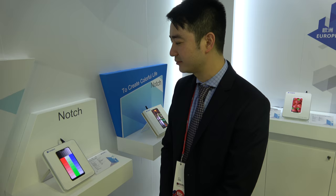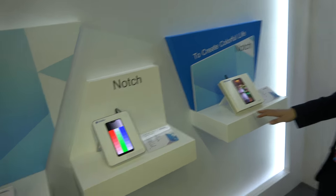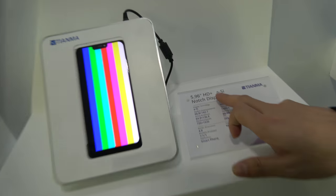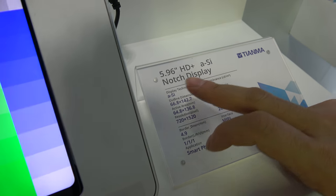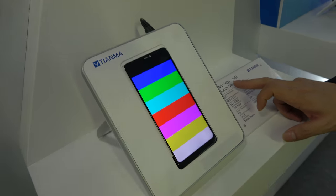Yeah, but actually, it's a camera. Yeah, actually, that would be great. Yeah, that's cool. And what's the difference? Is it the same? Does it mean that too? This is a technology we use, the alpha silicon. This one is a bigger size, but the resolution is only high definition.